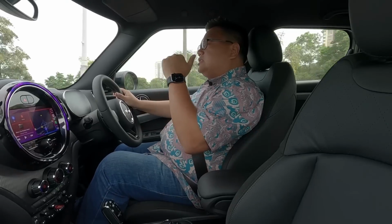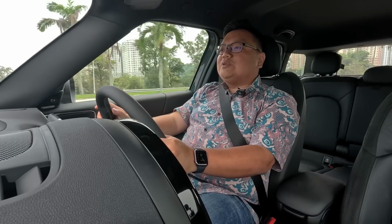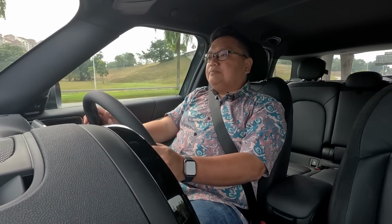suspension. I think between this car and the latest BMW iX1, both Mini and BMW are still having a very narrow window of operation between comfort and sport settings for their adaptive suspensions. They are still not willing to have a bigger window to make it even softer or even stiffer at the top end. I think most other brands with adaptive suspensions have bigger differences between comfort and sport.